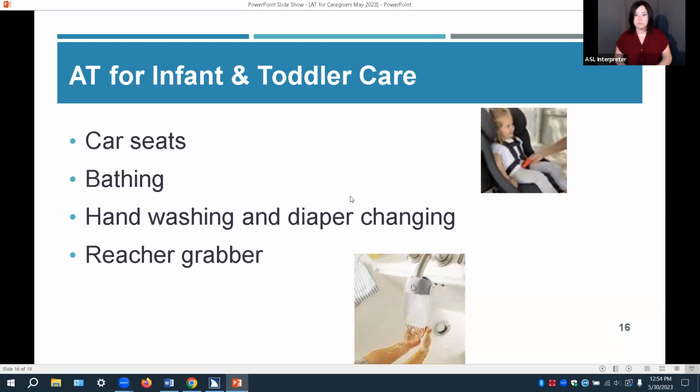And there is AT for bathing. I'm blanking on the name of it, but I do have it linked in the resource guide. It's a bathtub that has 3 different stages to it, and you can use it on a tabletop or in a bathtub. And for either option, it gives you ways to elevate it so you're not having to bend and stretch as much. Hand washing and diaper changing.